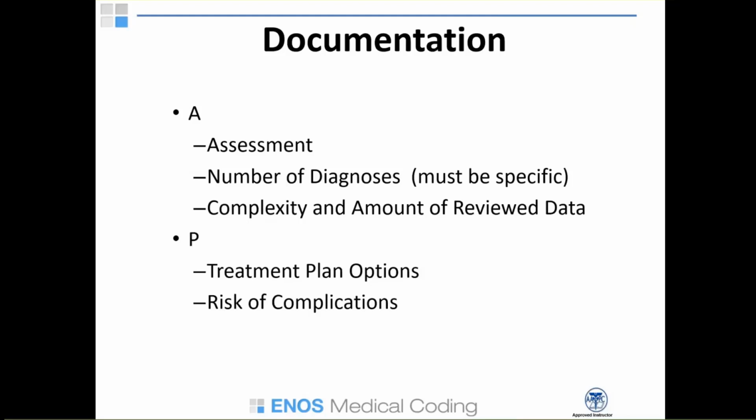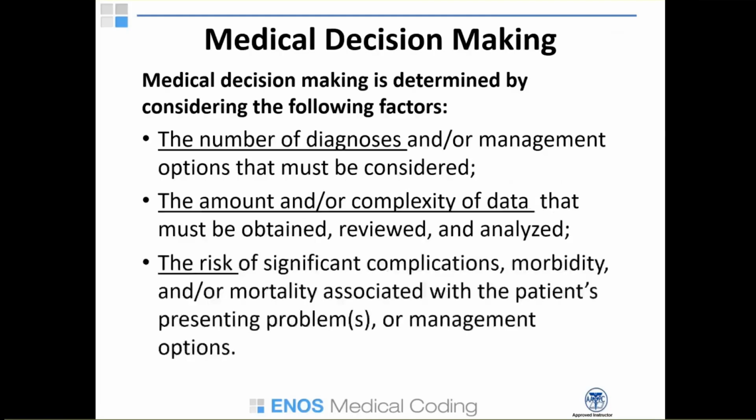But we'd go right then into the assessment and plan, listing the number of diagnoses, and any data, if the provider had information from recent tests the patient had, or decided to order tests. That complexity would give the data points here, as well as the plan of care. The number of diagnoses is going to give you points, as well as the number of points that you get for the categories of data.